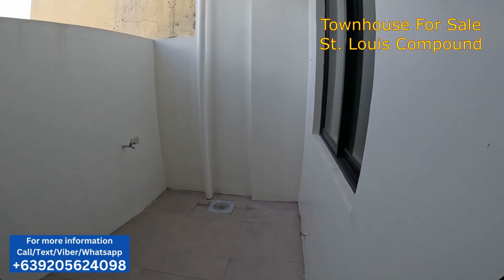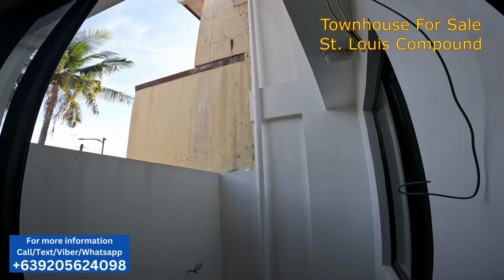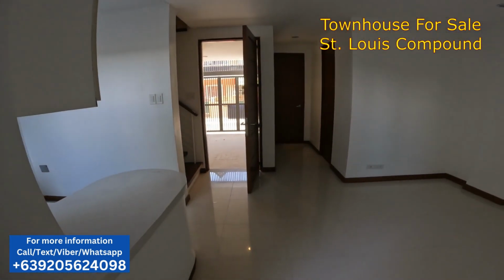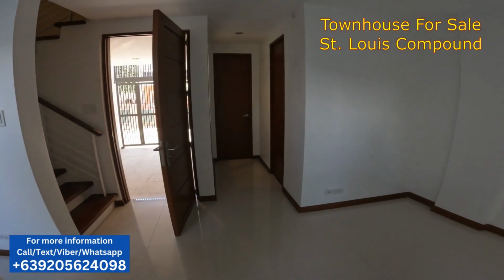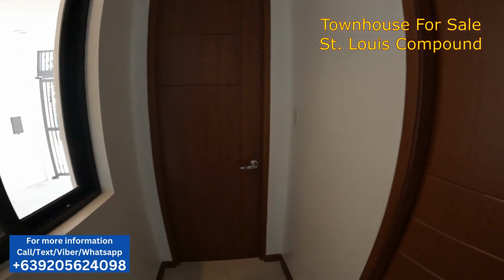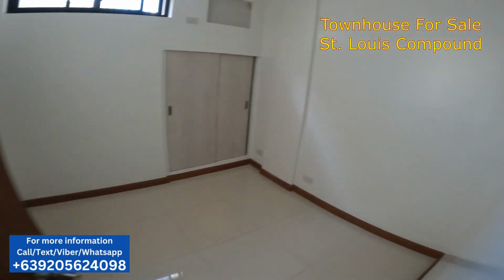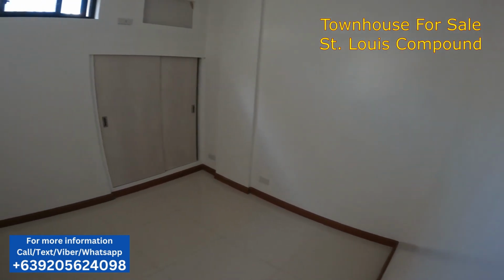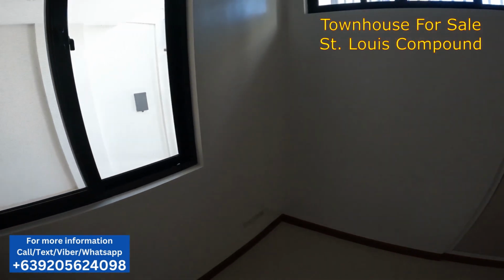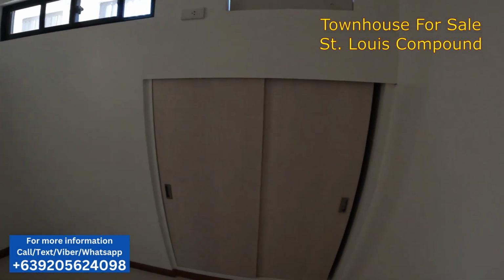So you're now viewing the lanai or the wash area, whichever you wish to use this space for. It is already finished. It is already tiled, and the 1 bedroom, if we have elderly companions, this is an ideal bedroom for them. It's also finished. It has its own built-in cabinets and windows for natural air and lighting. It is also tiled, and it is also aircon ready.